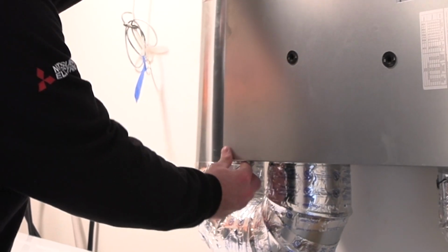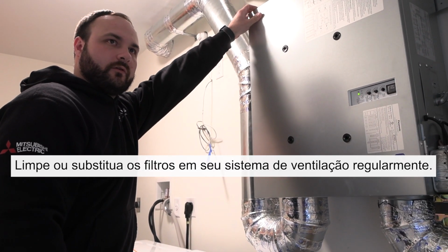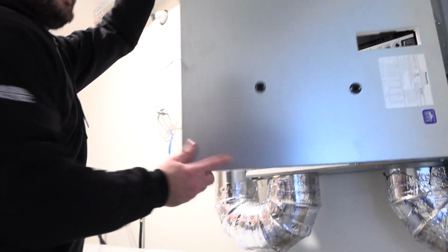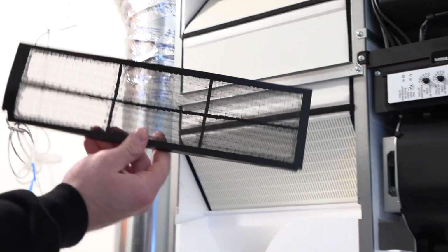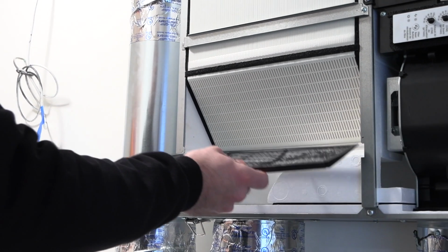We check and clean the filter every so often. Normally, I'm going to suggest probably quarterly, every 3 months. Some houses are different than others, and it's very simple. There are 2 latches up here. Unclick them, open the door, and here it is. The filter pulls out. This one's brand new and clean. You can wash this in the sink, dry it off with a paper towel. It's not very particular. Put it right back in.